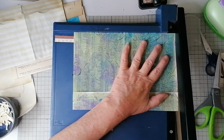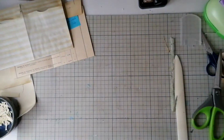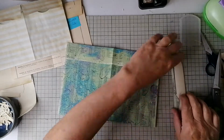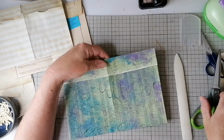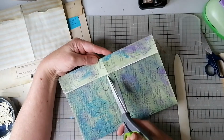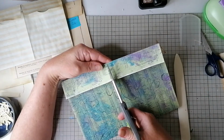Take it down a little bit. Just need a very slight angle on these.